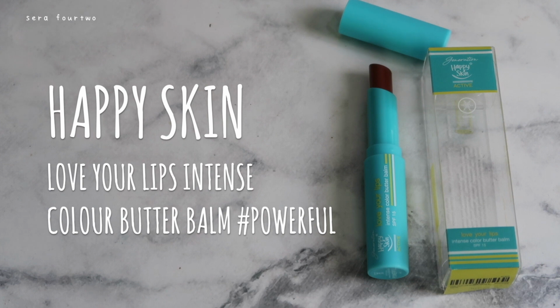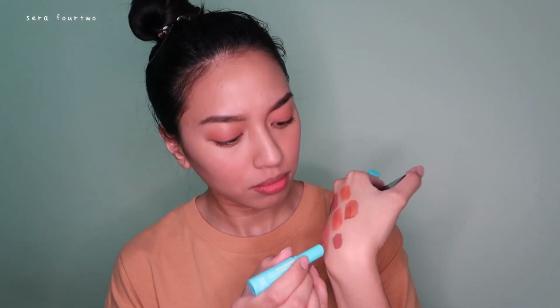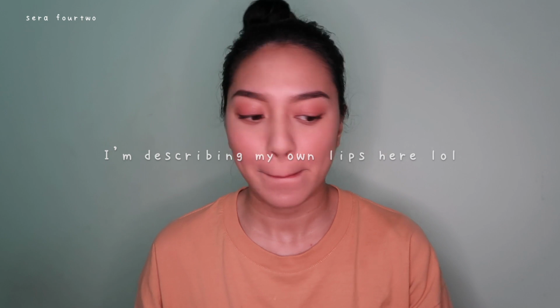On to the last product. This is the Love Your Lips Intense Color Butter Balm in the shade Powerful. It's a kind of brick brown shade, so I actually like this color a lot. And for this lip balm, it's very buttery in formula, so it's very smooth. It makes your dry, crusty, flaky lips look very plump and moisturized. It has SPF 15, and when you apply it, it has a cool minty sensation, so I personally enjoy lip products like that, even though I don't wear lip balms often. But this product is actually pretty nice, and overall the entire collection is really good, very long lasting, and it matches well with the concept of the entire collection.